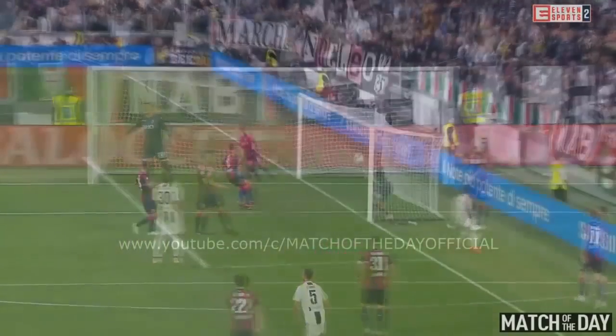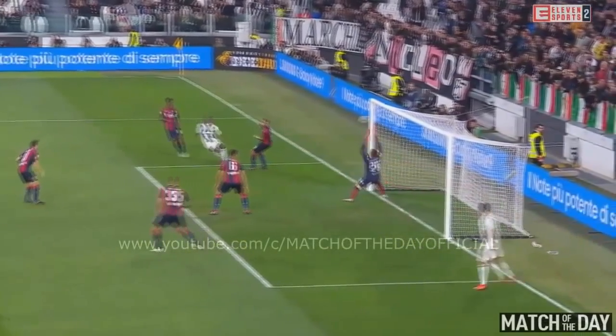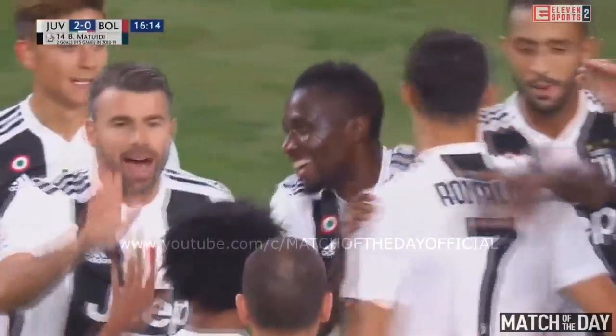Just far too easy for Juve to pick passes in midfield, and keeping the ball well. Matuidi has been really high up that pitch on the left-hand side. He's got himself in the box an awful lot. He had one shot that was saved.